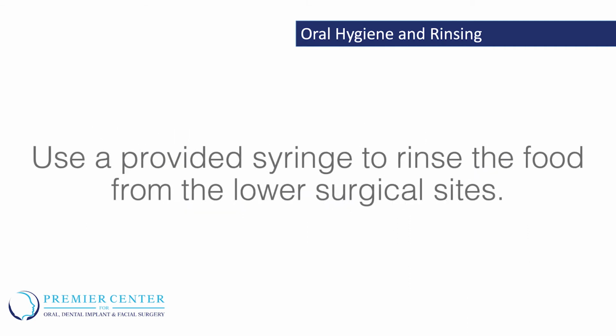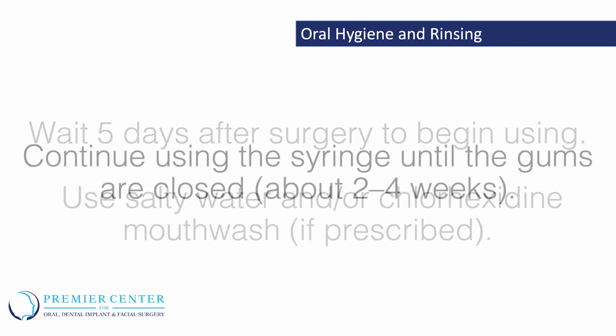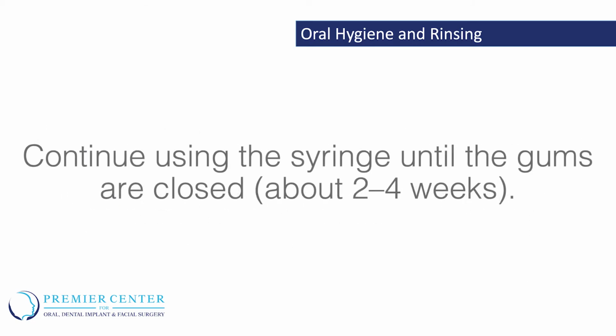Use a provided syringe to rinse the food from the lower surgical sites. Wait 5 days after surgery to begin using. Use salty water and/or chlorhexidine mouthwash if prescribed. Continue using the syringe until the gums are closed, about 2 to 4 weeks.